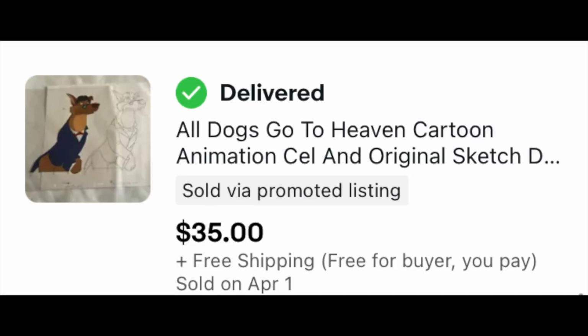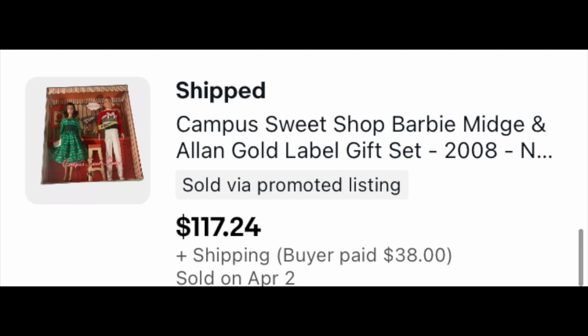We sold an animation cell. It's been a while since we sold an animation cell. I always like shipping those out. This All Dogs Go to Heaven cell. I got an offer of $35 plus shipping, and we took that because it's 100% profit on all of these cells now. Another Barbie, Midge and Alan. This is a really cool set, and it's another one going international. So many of these Barbies go international.